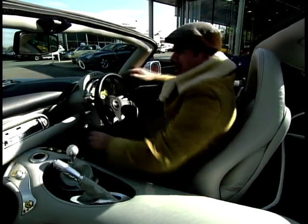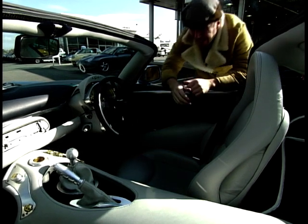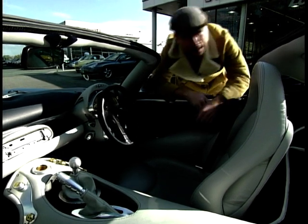Beautiful. You can't put a price on a car like this. Oh yeah, that's my job, innit? 37,950 quid. I'm worth every penny.